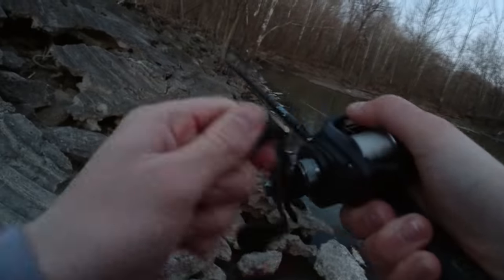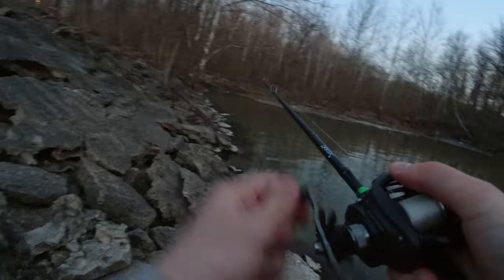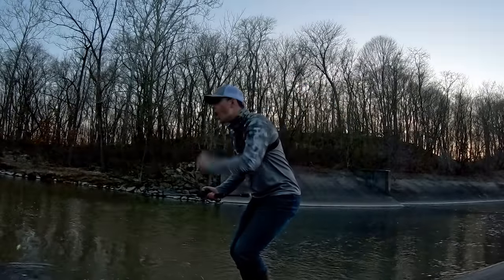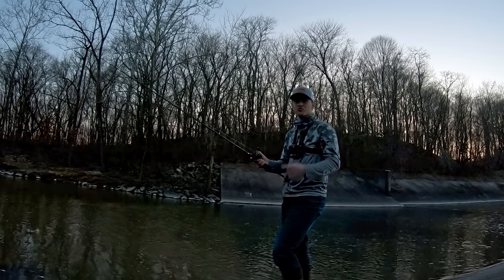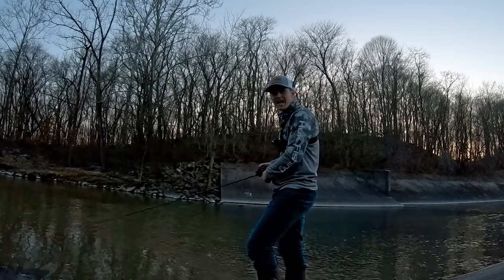Got one. Oh my gosh. That's rip and drag. That is, holy cow, what? No! Okay, guys, I'm sure you could see on this camera, that thing was ripping drag. That was a huge fish. What the heck was that?